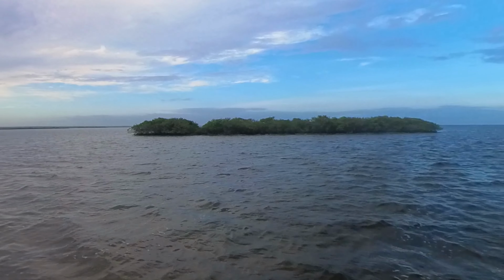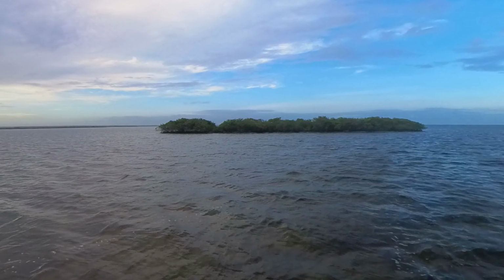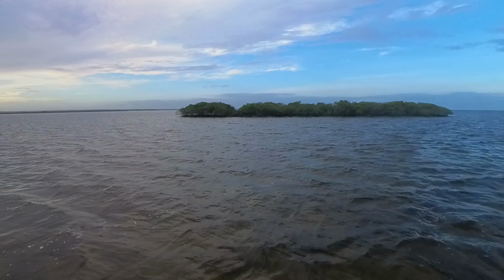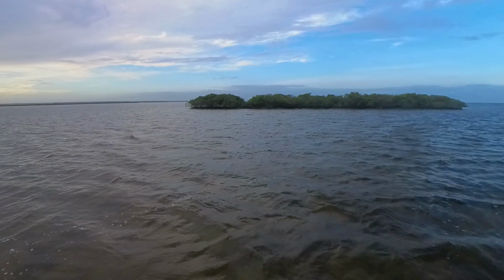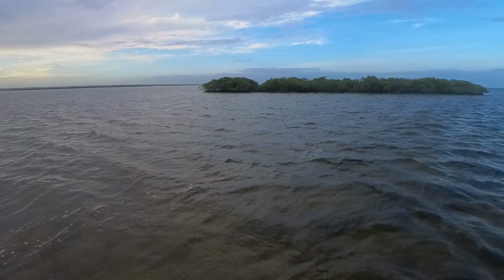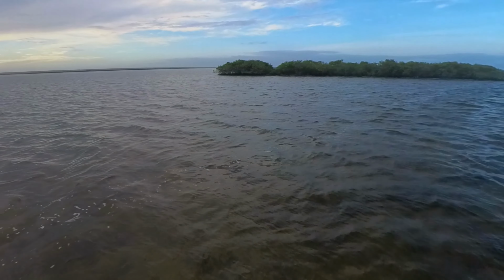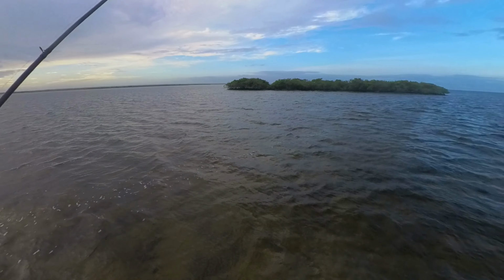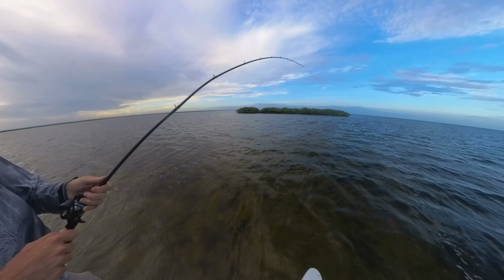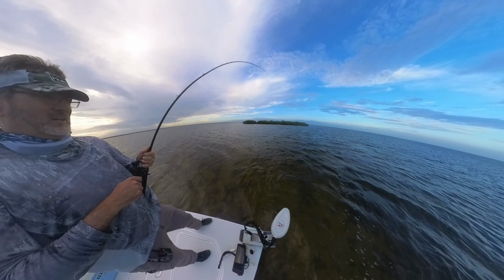Another one in the 24 to 25 range. We don't want him to tangle us up around those gill plates. Again, I'm only looking at 20 pound leader and I'm pulling him against the wind. Come on, buddy. We got a smooth drag, smooth jazz. Ooh. I don't want him getting me near those rocks though.